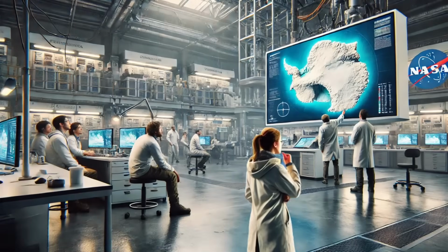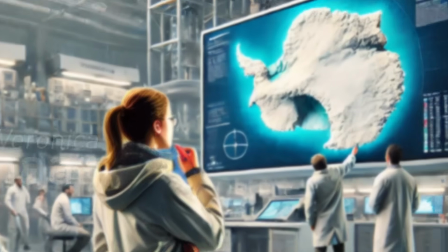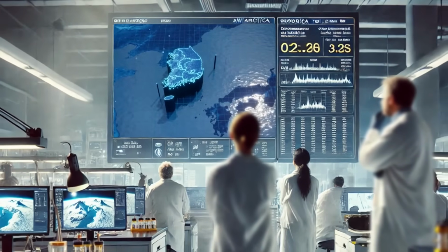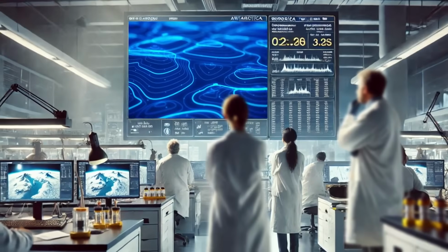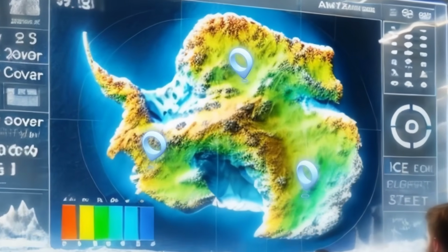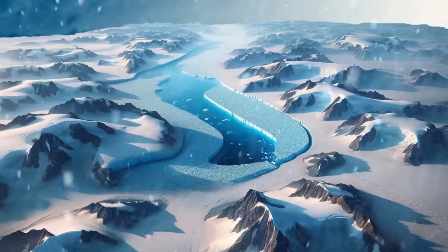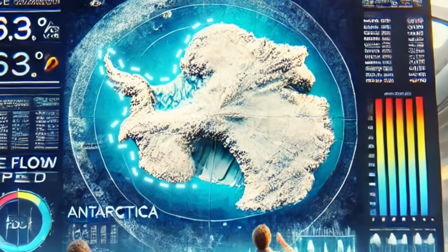Let me introduce Veronika Tollenaar, a glaciologist, and her team. They've taken things to the next level by developing a smart Antarctic-wide map. To do it, they've used machine learning and satellite data from NASA, the Canadian Space Agency, and others. This map highlights areas where meteorites might be hiding based on past finds and all kinds of climate and ice data. Apparently, the best places to find meteorites are along the edges of the continent and near mountains with blue ice.